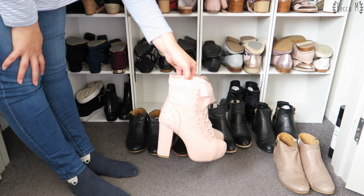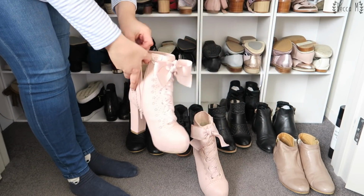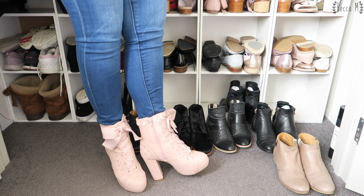And then my other heeled boots are my Liz Elisa boots. These are super cute, but huge. These are absolutely massive heels.